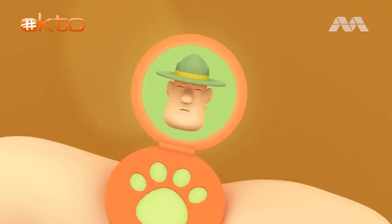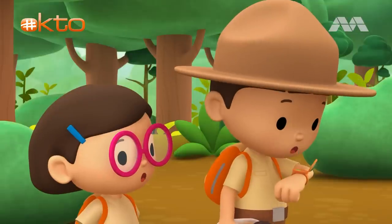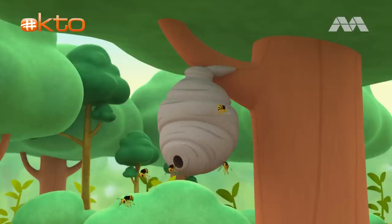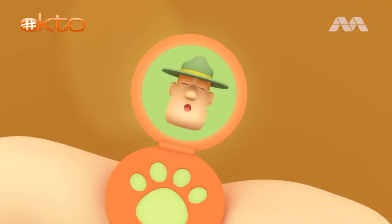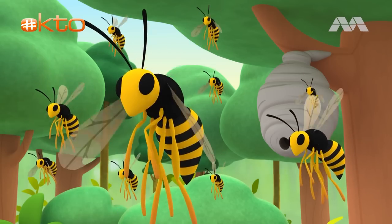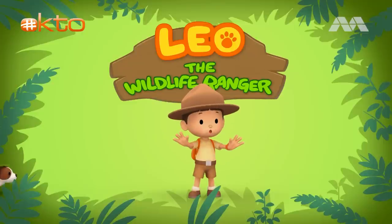Careful, Junior Rangers. That's not a honeybee. That's a wasp. And unlike the honeybee, a wasp can be very aggressive. Oh no! More of them are coming out! That's bad news, Leo. Honeybees will die after they sting, but not wasps. They can sting multiple times. You better run!